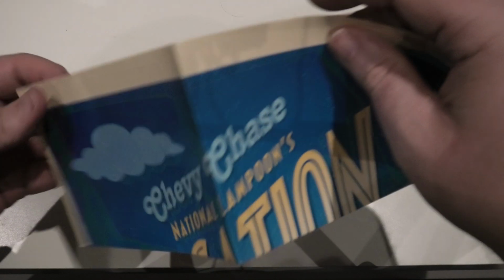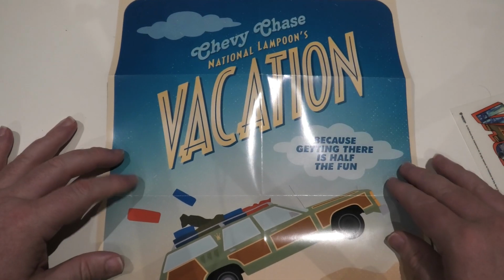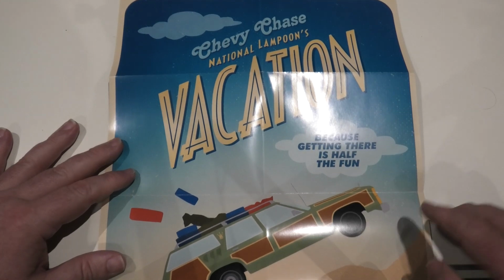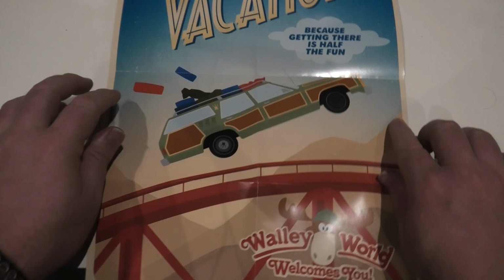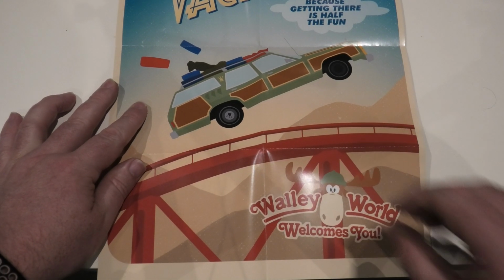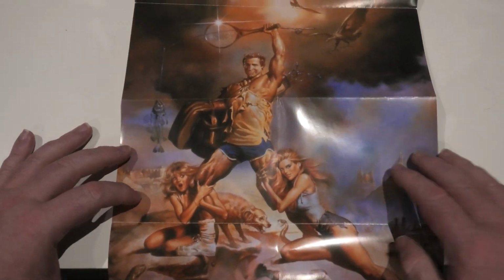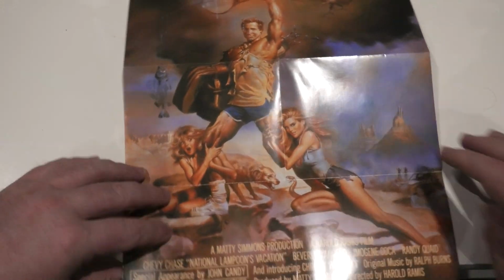So right, put the postcards aside. We have a double-sided poster here. It is very small, but I'm hoping I can get it in frame. I'll give you an idea of it anyway. So there we go. You've got Chevy Chase, National Lampoon's Vacation. You've got the car there as well, because getting there is half the fun. And then of course you've got Wally World down the bottom. When you turn it around, it is the original artwork that we've seen. So yeah, quite a small poster. Nothing too flashy, if I'm completely honest.